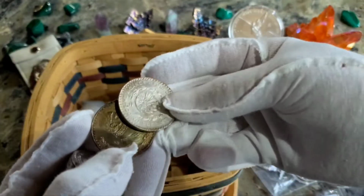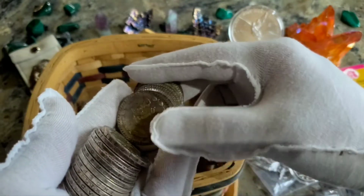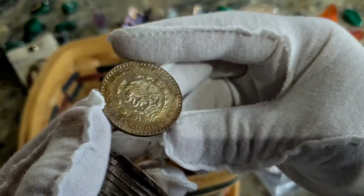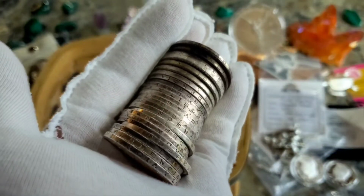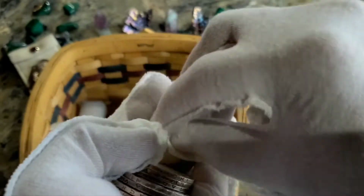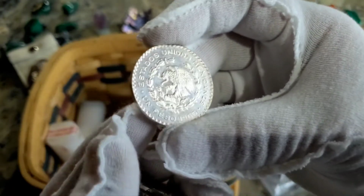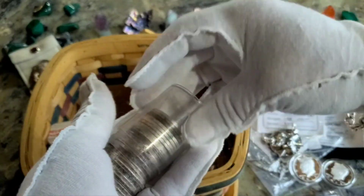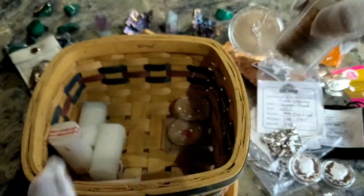un pesos. Really cool. Now, these are all just 10%. Oh, we have some with toning on them. I like the toning, but some people don't. It's each their own. But these all have, look, edge writing, just like a regular Libertad does. Boy, some of these look really clean. These are really fun to collect. I wouldn't stack them. They're just 10% silver. But just know they're out there, and I have seen them rising in value, going up a couple bucks.